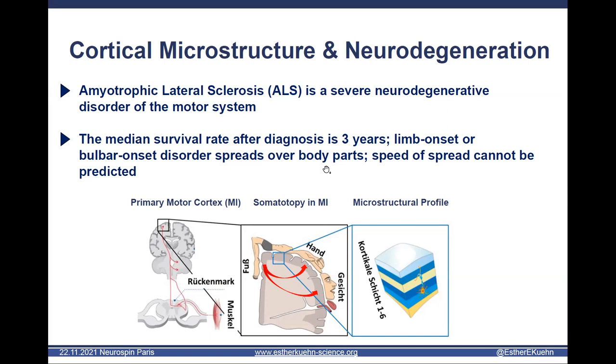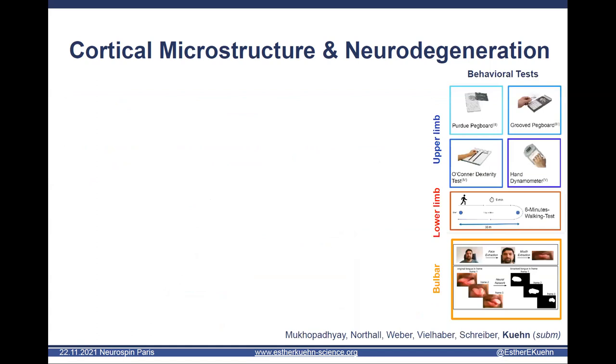At the moment, when somebody is diagnosed with ALS, the speed of the spread cannot be predicted by the doctor. So this is really difficult to understand and to know, the speed and intensity of the spread, in particular within the motor cortex. So what we did is we invited patients with ALS after their first diagnosis, and we performed a behavioral test battery with them, where they performed quantitative tests of upper limb, lower limb, and bulbar function, where we developed a new tool to quantify bulbar function. Participants did tongue movements that we recorded, and then they were tracked and analyzed to make this easier, a low-cost way to quantify bulbar function.